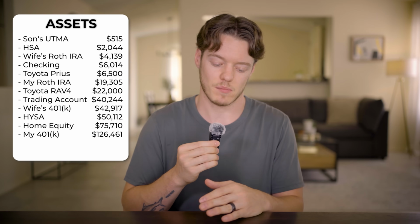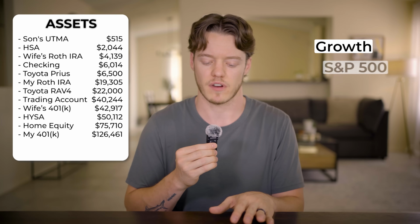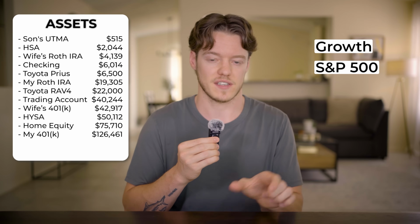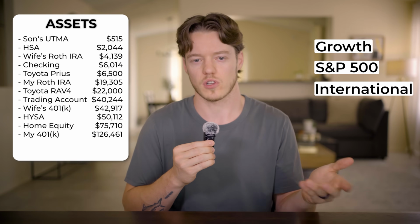And the final account is my 401k, and this has $126,461 in it. I have kept this pretty much the same since 2020 when I got my job as a data analyst. Most of it is in a very aggressive growth fund, and then the rest of it is in an S&P 500 fund. As of a couple weeks ago, I did shift those percentages a little bit to add 10% international, because I don't think the US can grow forever, and I'm learning more about global diversification.